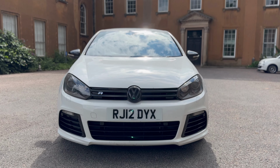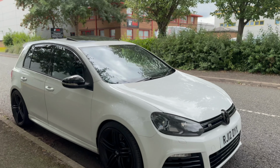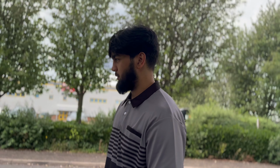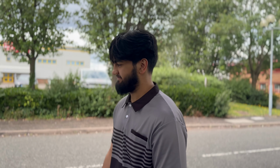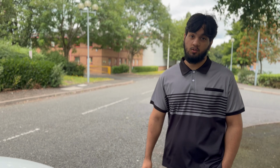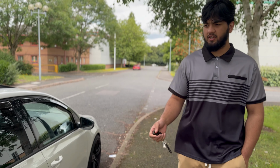The only thing I would say, though, is fuel efficiency. Half a tank gives me about 100 miles at most, so I don't really get that. But you're not going to expect good fuel efficiency out of this. Should have gone for the GTD or something. In terms of spec, it's got good spec to be fair. It's got leather, a sunroof, which is quite rare for them. It's DSG.